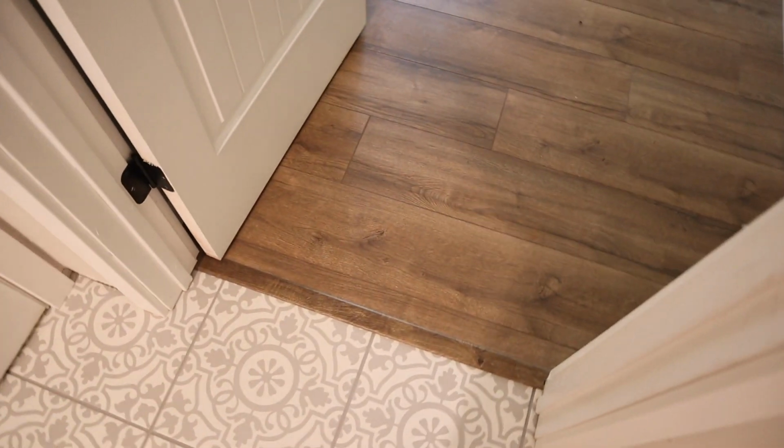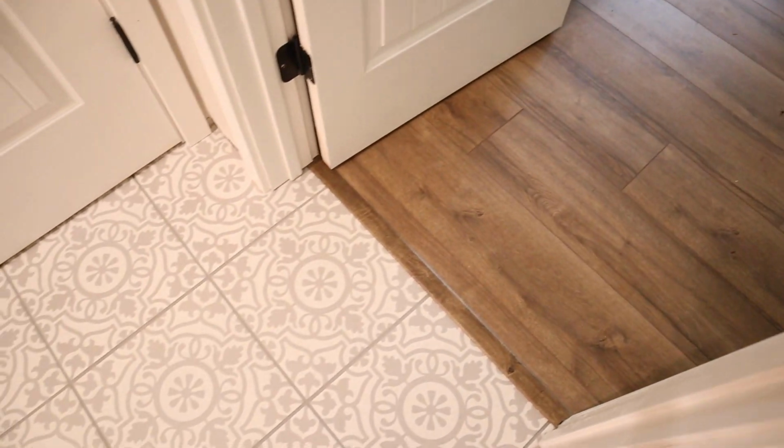And we did get a transition piece put over here. Obviously, he has to finish the rest of the trim in here, but I think that the laminate flooring matches this tile perfectly. It just goes so well together. So let me know down below what you guys think of the tile. Jalen and I love it, and he did an amazing job putting it down. It was a lot of work, but he did amazing.